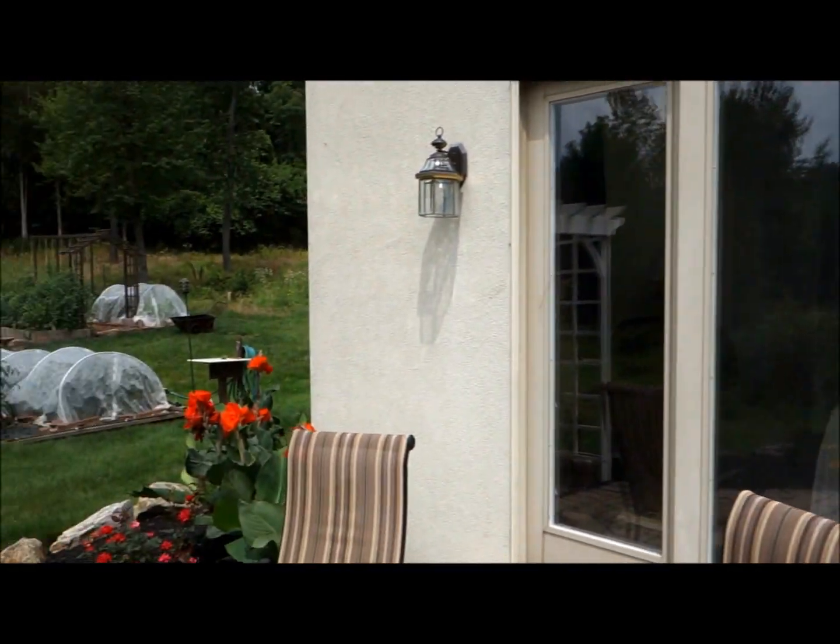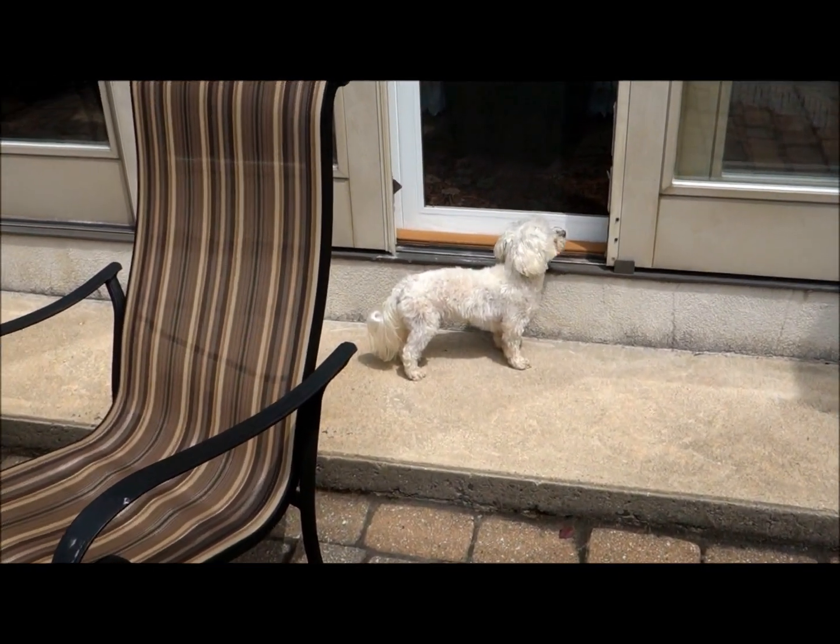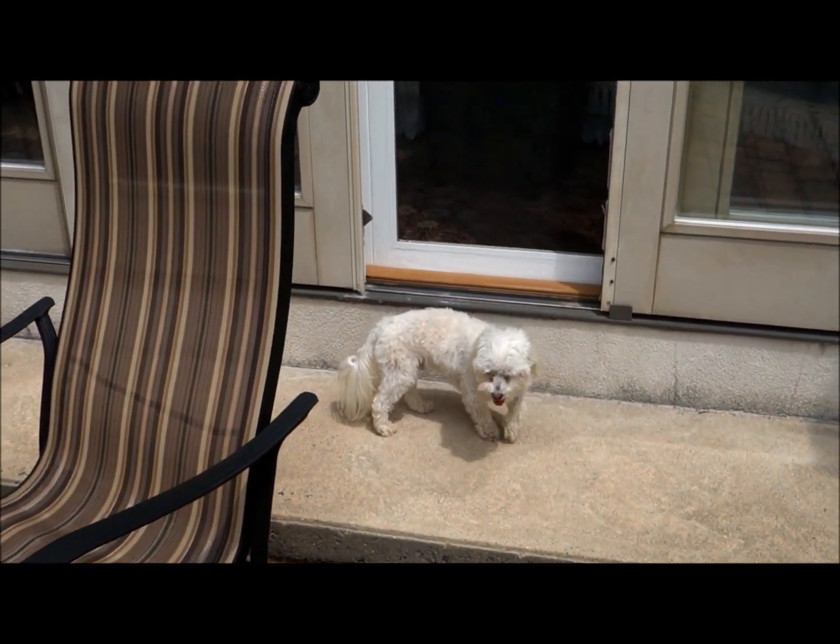So let's go this way here. This is my dog Bailey. He's an 8-pound Maltese.